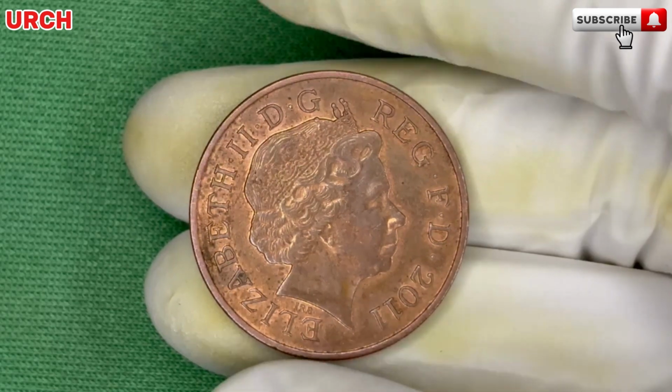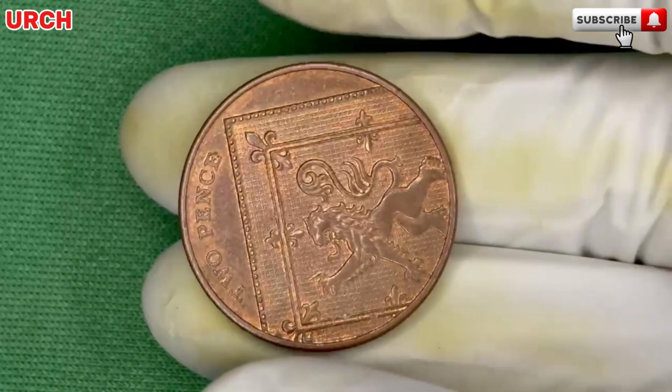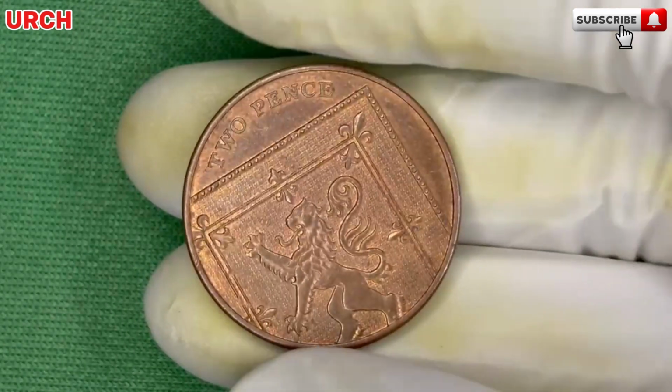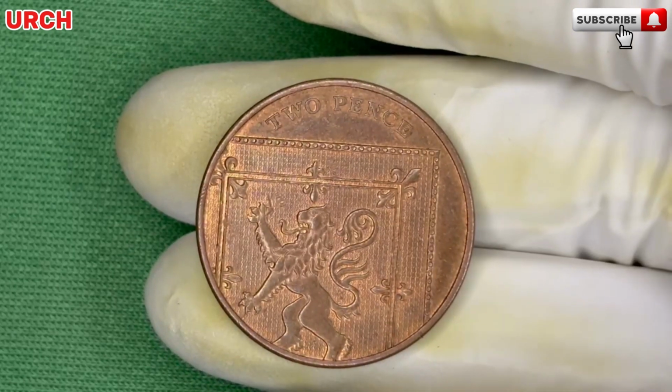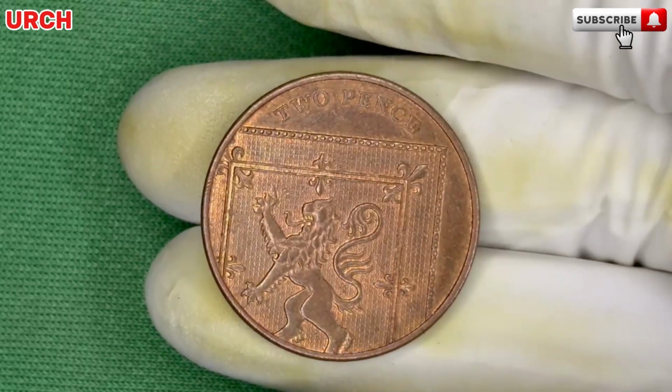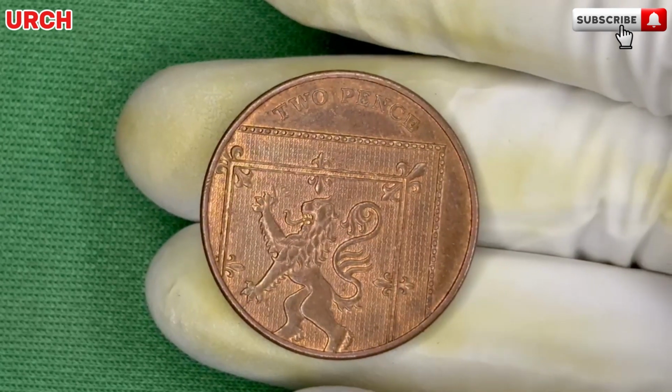Whether you're a seasoned collector or someone casually sorting through a jar of change, remember this: treasure doesn't always shine or sparkle. Sometimes it's hidden in copper-plated steel. And sometimes it carries the quiet dignity of a queen's portrait and the unexpected twist of a forgotten die.